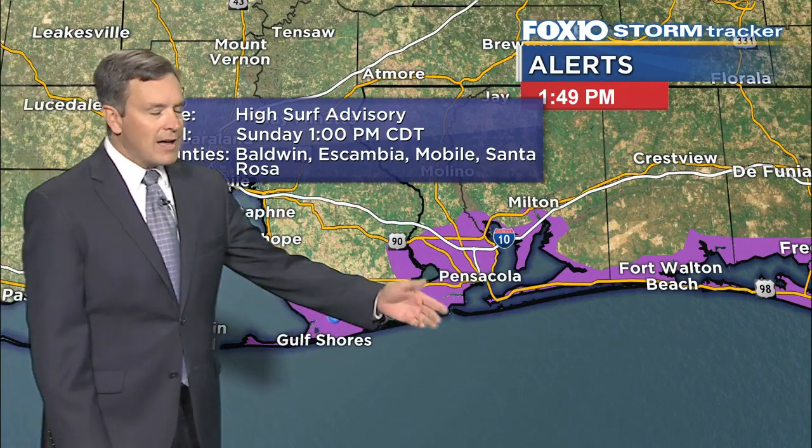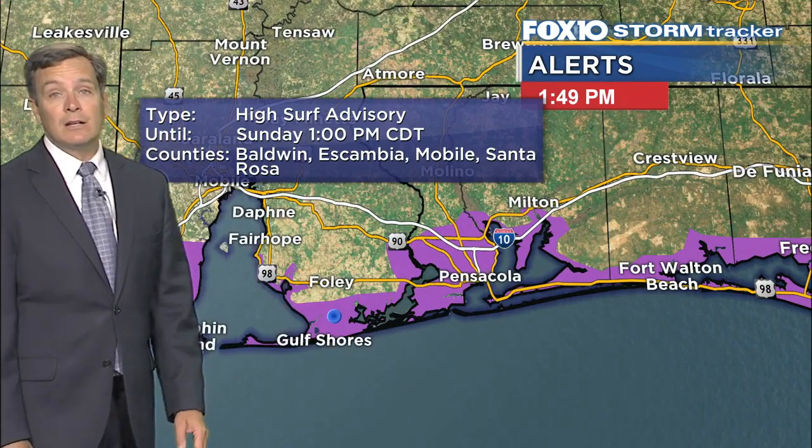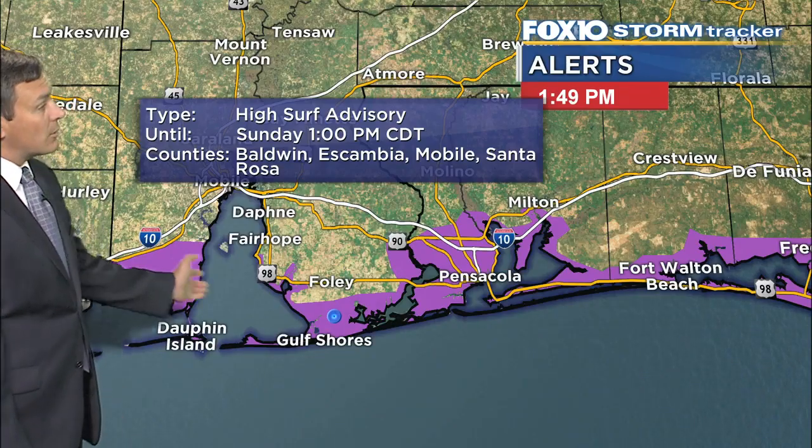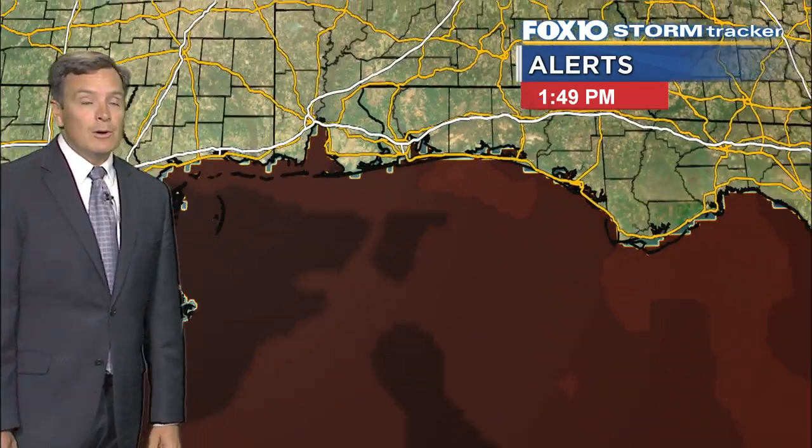There is a high surf advisory. This is one of the biggest risks with this. An approaching tropical system means a good chance, unfortunately, for rip currents there. So along area beaches we do have a very high rip current risk.